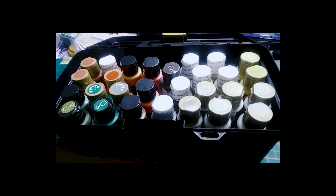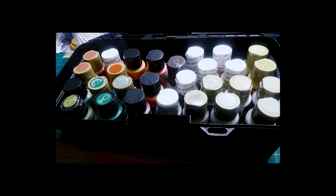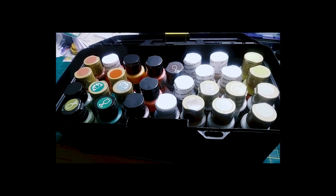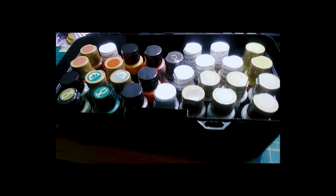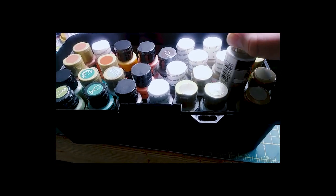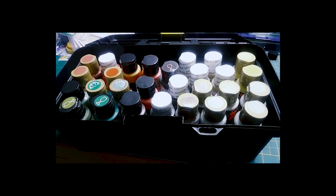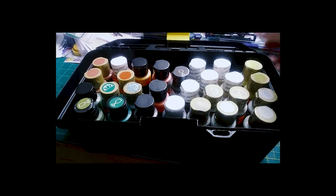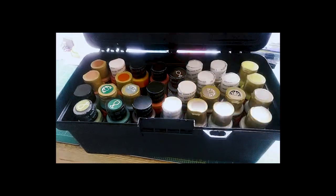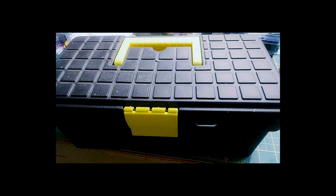Basically, I bought 28 bottles of paint yesterday. Some of them were duplicates, but I paid an average of 41 cents a bottle. So for like $11, I got 28 bottles of paint instead of paying $11 at their normal price and getting 5 bottles of paint. So that was pretty cool. So anyway, that's what I got here at the Hobby Lobby in the clearance section. We'll go back and take a look at what else I got here just right now.